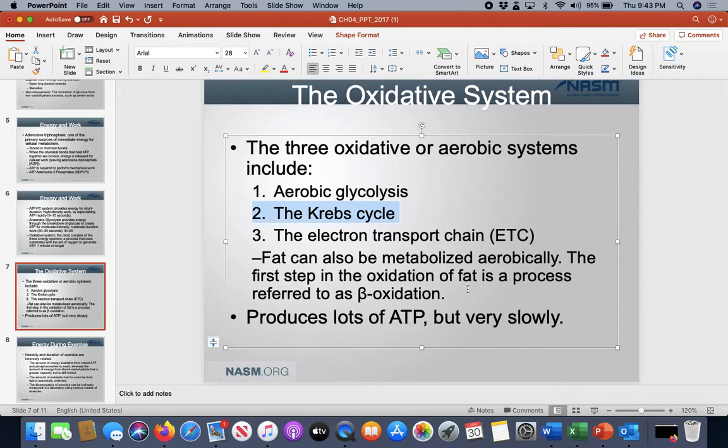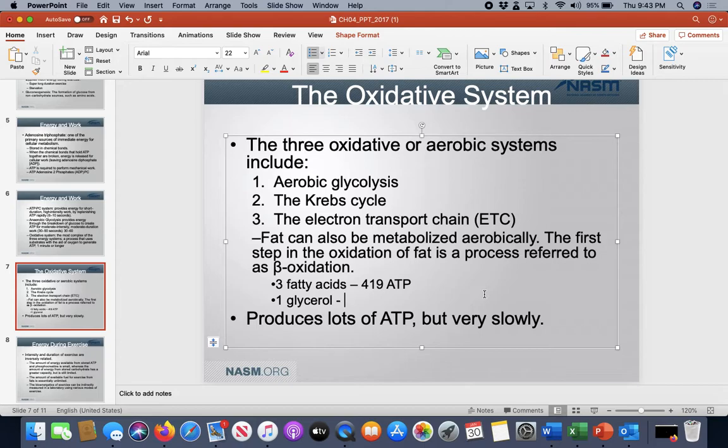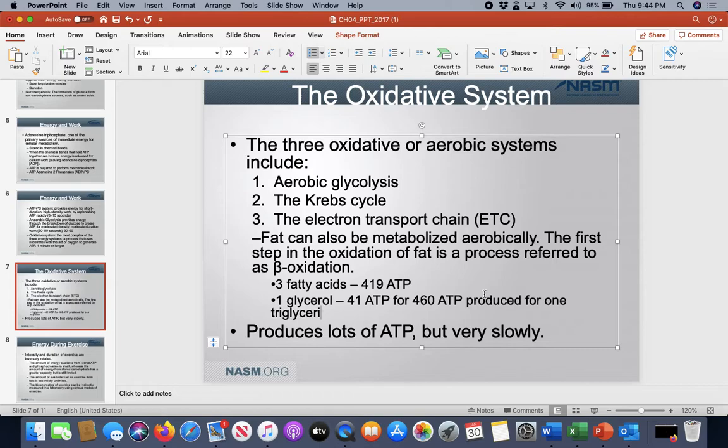Between the three fatty acids, let's show this a little bit here. Three fatty acids of triglycerides equals 419 ATP produced, whereas the one glycerol, which makes up the other part of the triglyceride, creates 41 ATP, for a grand total of 460 ATP produced for one triglyceride, if I can spell it. That's a really large amount. Let's not sugarcoat it, that's a lot. I got this backwards, I apologize greatly. I went a little dyslexic right there. It's 441 and 19. My fault. I'm trying to do this off the top of my head and mixed it up.